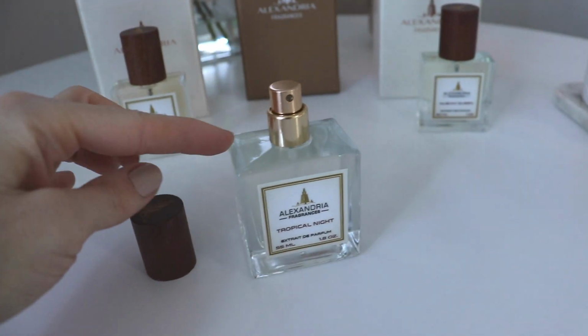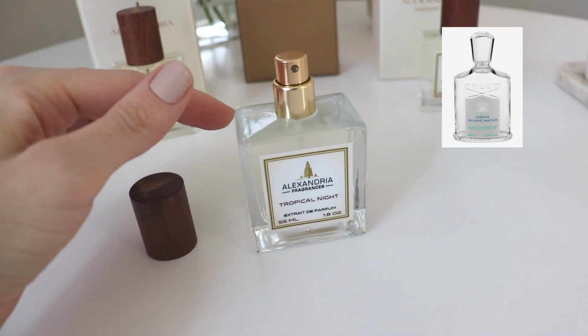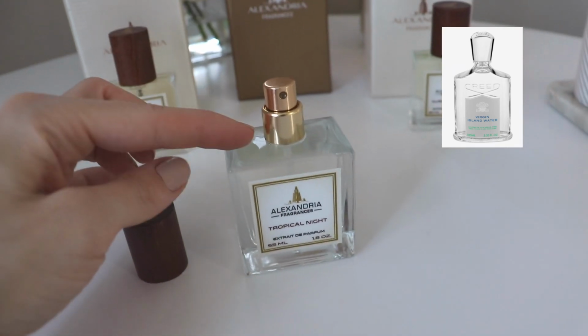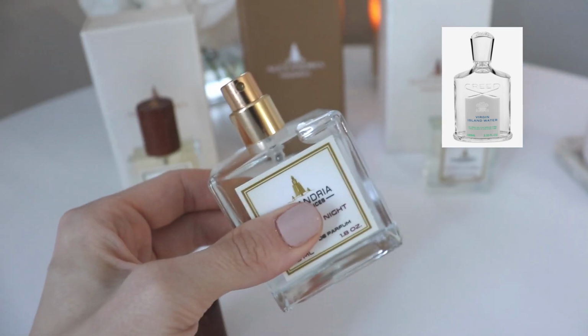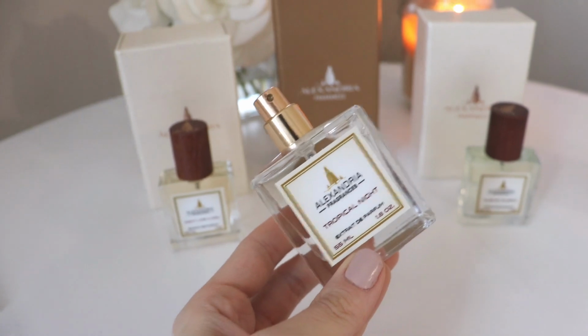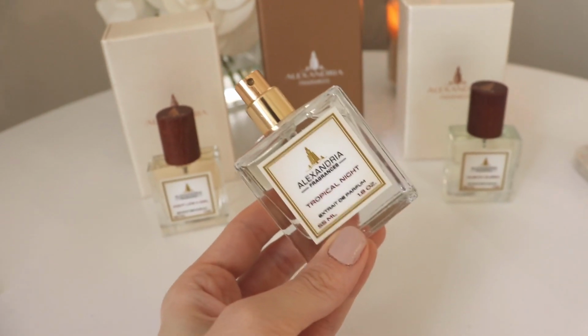I have had a 10 ml decant of Creed Virgin Island Water, and although I thought it smelled amazing, it just wasn't my taste. So this one is along the same lines, so I don't think I will keep this one for myself either. I think there's definitely other people out there who would like this one. It smells really good, but it kind of smells like a tropical drink to me. It almost smells like a mojito, but without the mint.